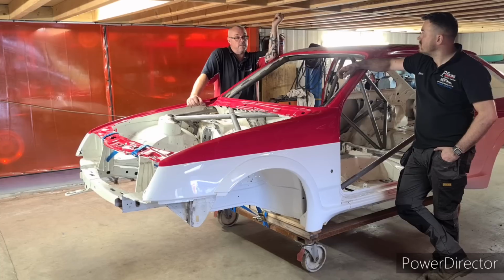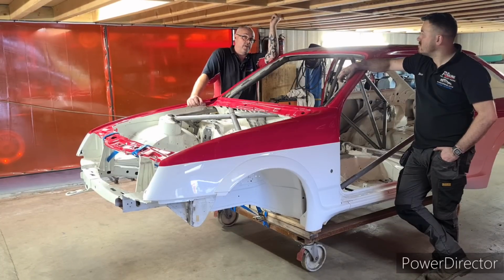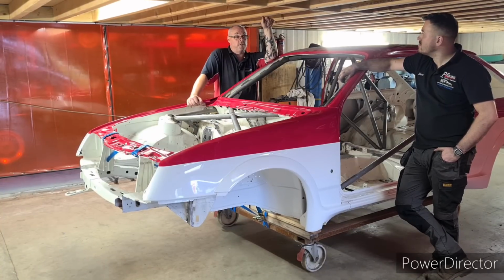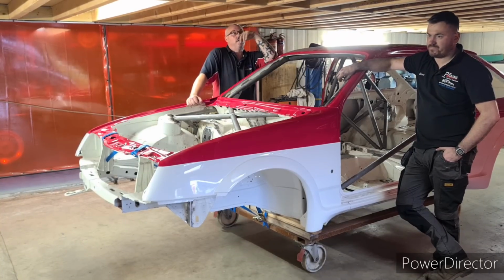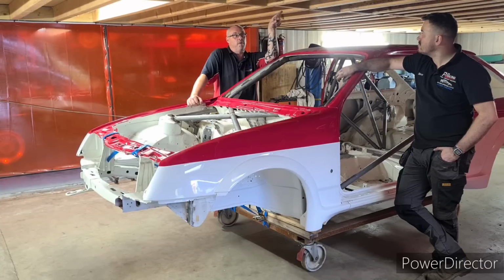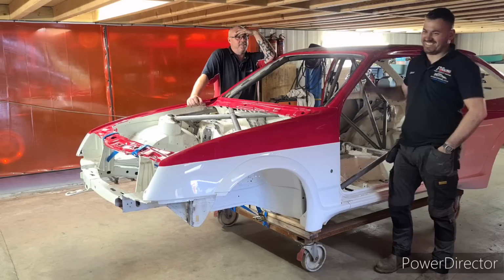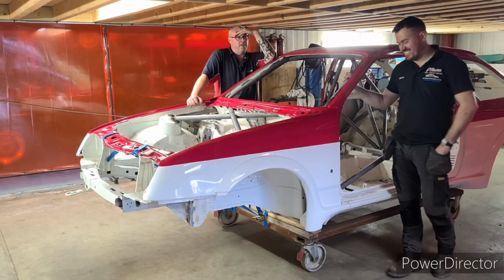The RS2000 is at Dave Boggs in the next village getting rolling road tuned. When that comes back, there are a couple of minor little jobs to do on that, and that's finished. The Moonstone RS500 is on the ramp. We're not even going to get into that, are we? We're not. We're just not going to go down that road.